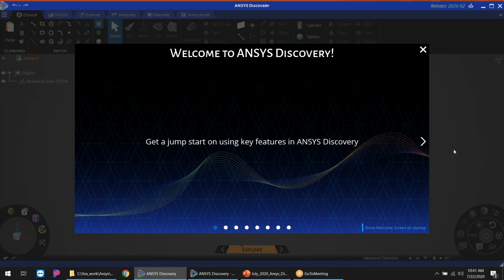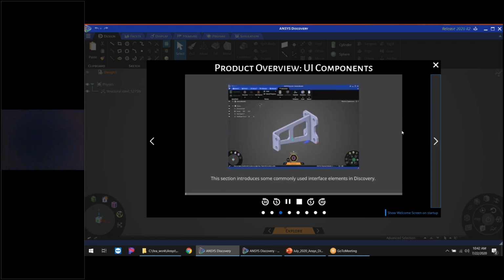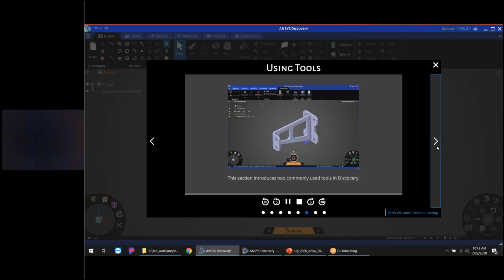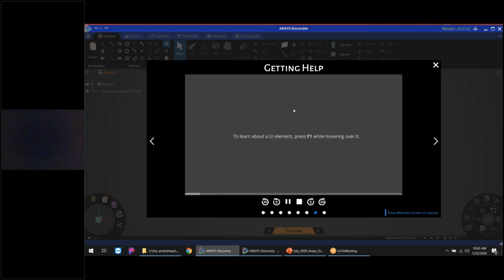I would urge you not to do that, so I'm just going to pause this. Some nice videos play, and because this is a slightly new workflow and a new graphic user interface, there's some nice helpful stuff here. We've got the 3 stages, an overview of the UI, and some navigation. This is pretty typical. A lot of us have spent quite a bit of time in CAD, so we're familiar with the button clicks and all the different tools that are available, and then the help. What's really innovative is there's an interactive help that overlays on top of the interface.